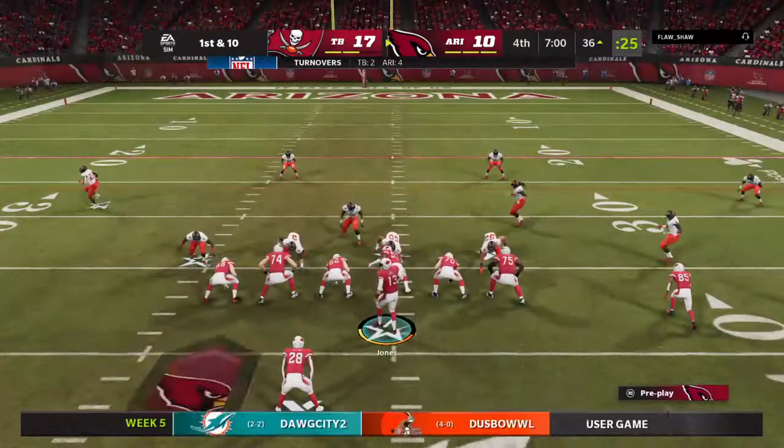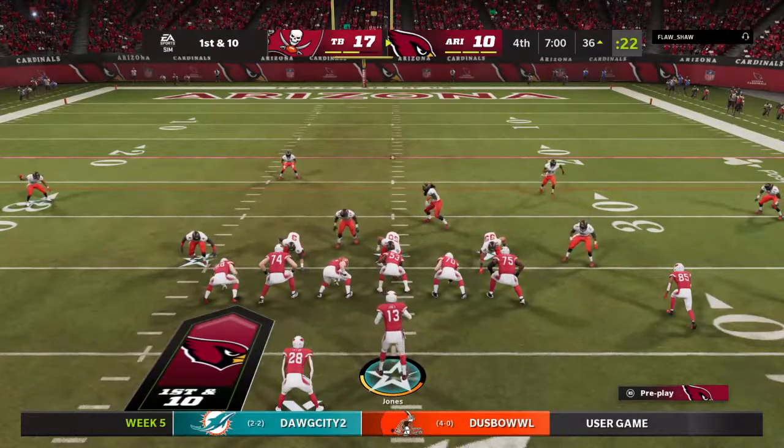The drive continues as they search for a tying touchdown. Here's 1st and 10.